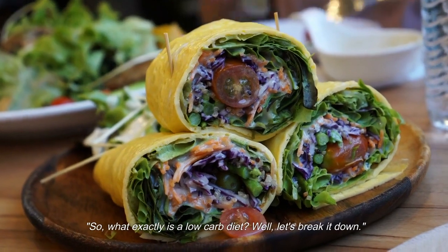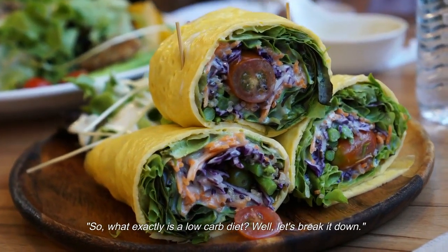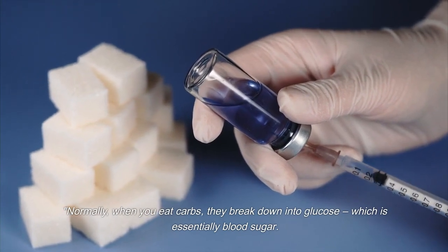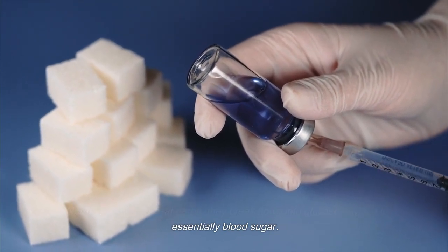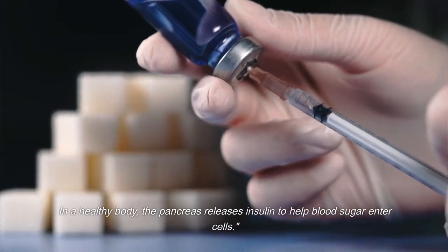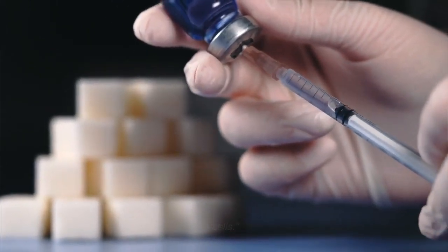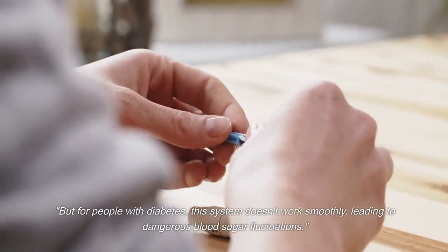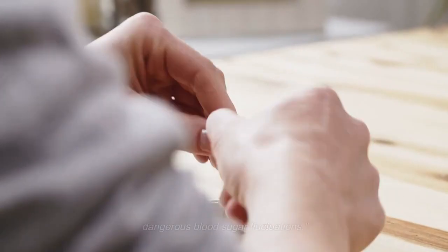So, what exactly is a low-carb diet? Well, let's break it down. Normally, when you eat carbs, they break down into glucose, which is essentially blood sugar. In a healthy body, the pancreas releases insulin to help blood sugar enter cells. But for people with diabetes, this system doesn't work smoothly, leading to dangerous blood sugar fluctuations.